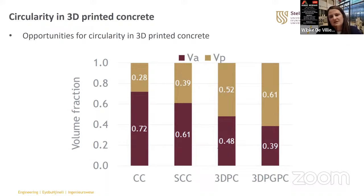For 3D printed concrete, there are then kind of two angles of attack or two main aims that we would have from a sustainability perspective. The first would be to increase that aggregate fraction to as high as possible and to decrease that paste fraction, because the highest environmental impact comes from the cement content in the paste. And so we would want to have that as low as possible. And then also within the paste fraction, replace the cement with supplementary cementitious materials, and within the aggregate fraction also replace the natural aggregates that are used with recycled aggregate from within the industry.